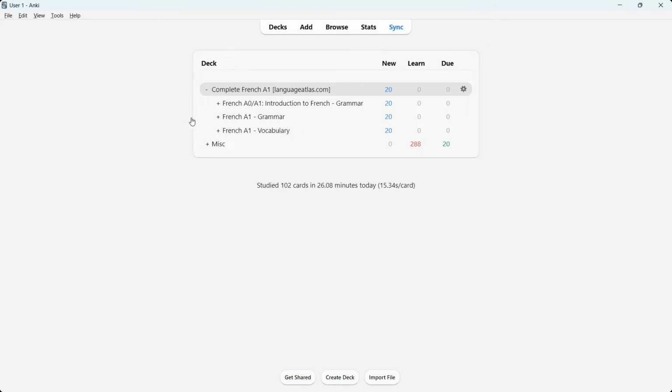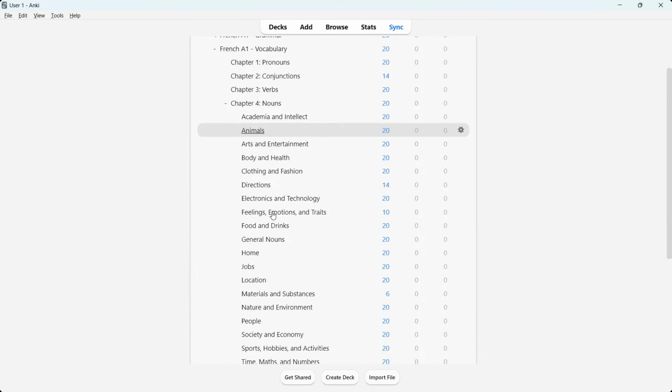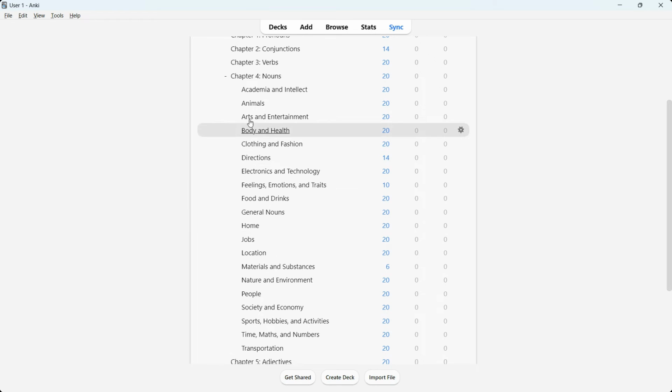And then we have the third deck, which is French A1 Vocabulary. And inside this, we can see that there are 9 chapters: pronouns, conjunctions, verbs, nouns, adjectives, adverbs, prepositions, determiners, and finally, numbers. If you go to chapter 4 nouns, you can see that there's a little plus icon in front of it. If you click on it, we can see that there are 20 subdecks inside it.